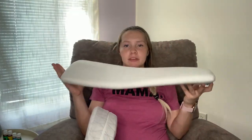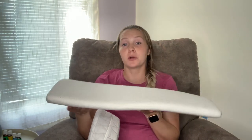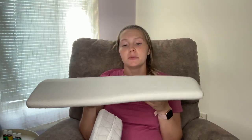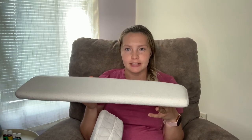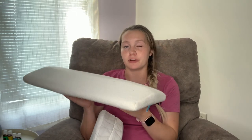The final two items I wanna show you are specific pregnancy pillows. This one is called a lumbar pillow, and I've had this for a long time. This one is for your lower back, and it helps support the area when you're sleeping. I used to use this even before pregnancy, so I highly recommend it anyways. It's good for your back.